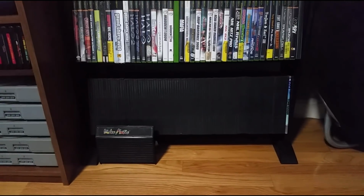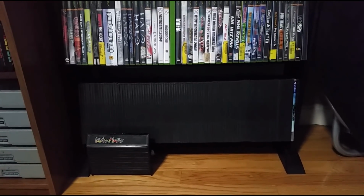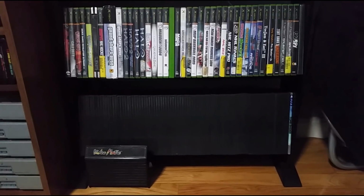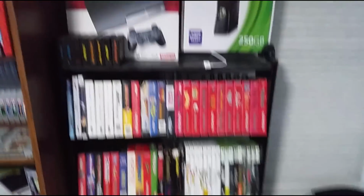Unfortunately, when I received the Dreamcast, none of the games had labels or manuals, but there were quite a few of them. And if you can tell, there's at least 100 of them down there. They're all in alphabetical order, but without labels, it is kind of difficult to figure out which game you're looking for sometimes. But nonetheless, quite a few of them.